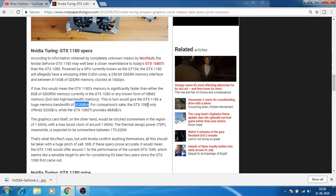So for GTX 1080 it was 320 GB. For the GTX 1080 Ti we had 484 GBs per second. So this graphics card, I am expecting it to be similar to the GTX 1080, but I'm so sorry, GTX 1080 Ti, but yes, there would be a lot of improvements. We've seen 3584 CUDA cores, 256-bit GDDR6 memory, and I'm not sure.